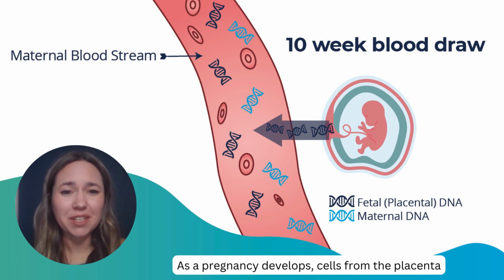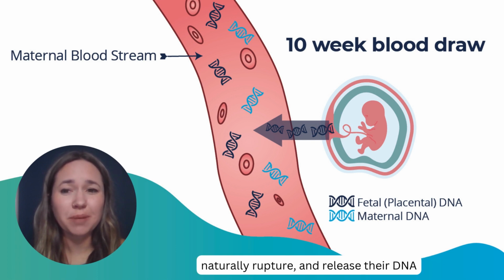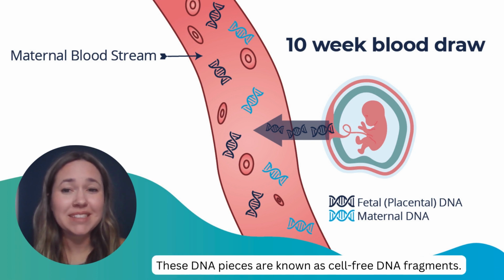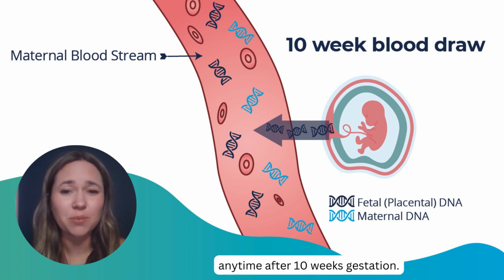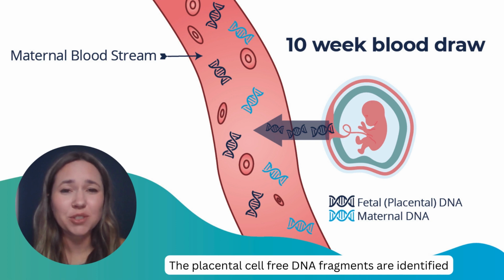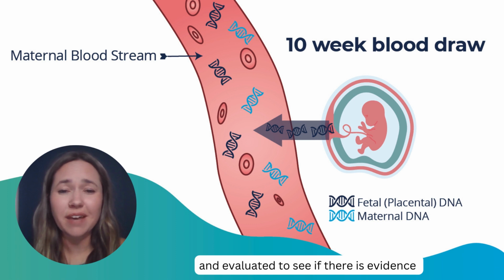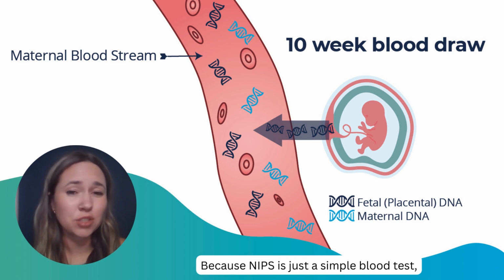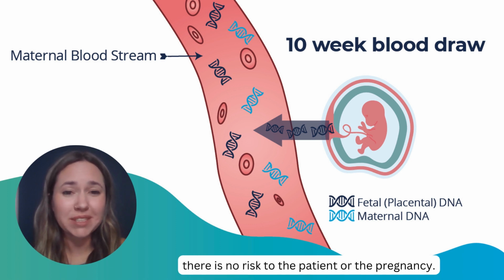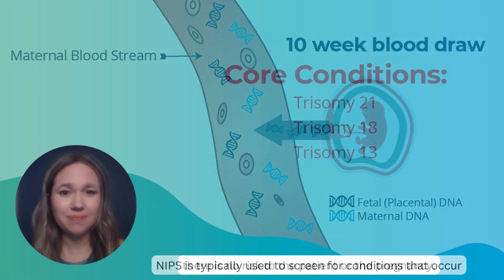As a pregnancy develops, cells from the placenta naturally rupture and release their DNA into the pregnant person's bloodstream. These DNA pieces are known as cell-free DNA fragments. In NIPS, a blood sample is taken from the pregnant patient anytime after 10 weeks gestation. The placental cell-free DNA fragments are identified and evaluated to see if there's evidence of any of the chromosome conditions. Because NIPS is just a simple blood test, there is no risk to the patient or the pregnancy.